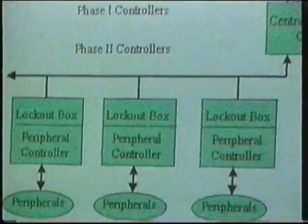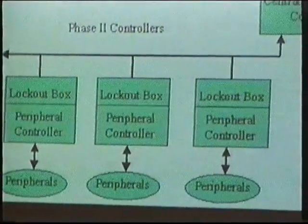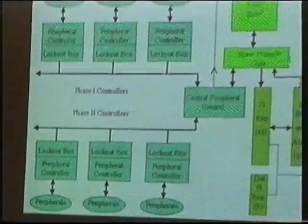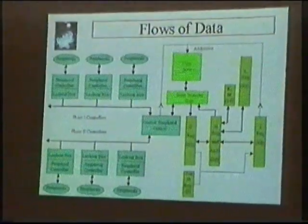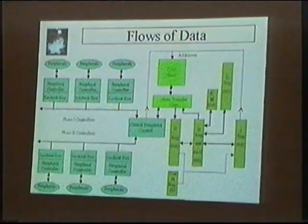And each peripheral controller had its lockout box. This is where it kept its addresses and where it was currently transferring. And all the peripheral controllers got access to the rest of the machine via a thing called the central peripheral control, which you can see there, linked into the store transfer gate.